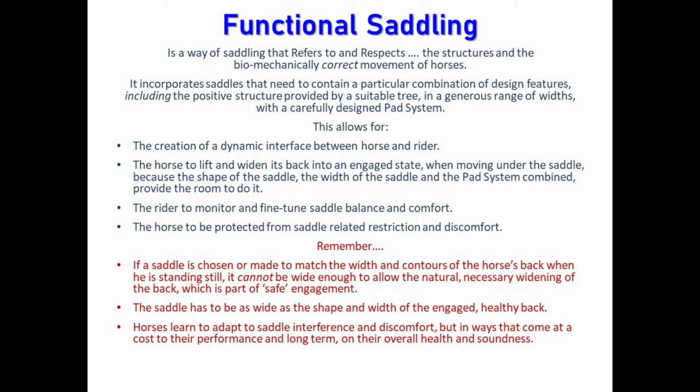It allows the horse to lift and widen its back into an engaged state when moving under the saddle, because the shape of the saddle, the width of the saddle and the pad system combined provides the room to do it. It allows the rider to monitor and fine-tune saddle balance and comfort, and it allows the horse to be protected from a saddle-related restriction and discomfort.